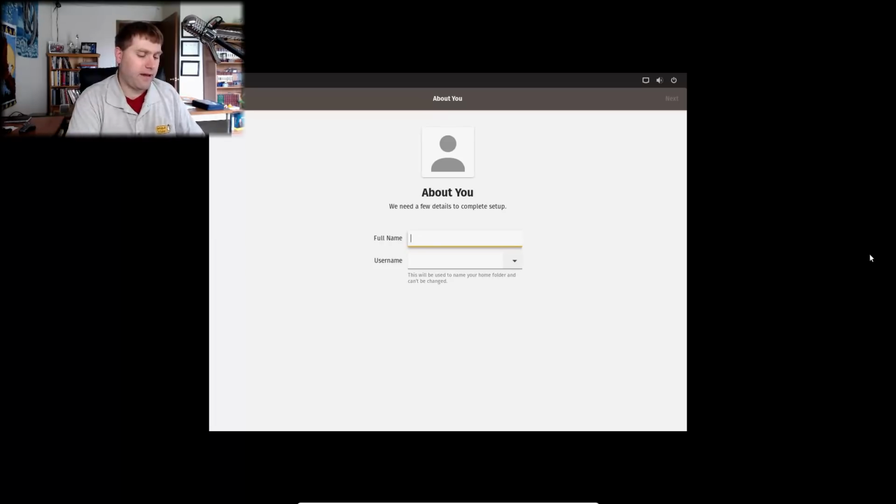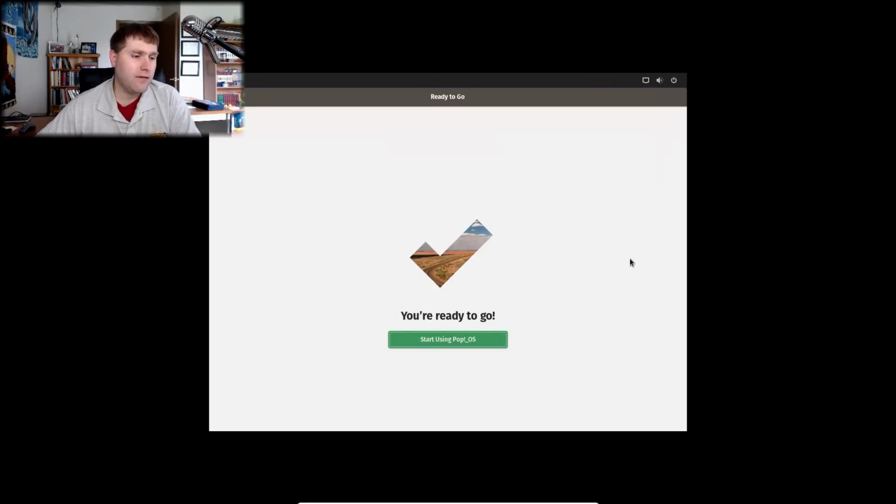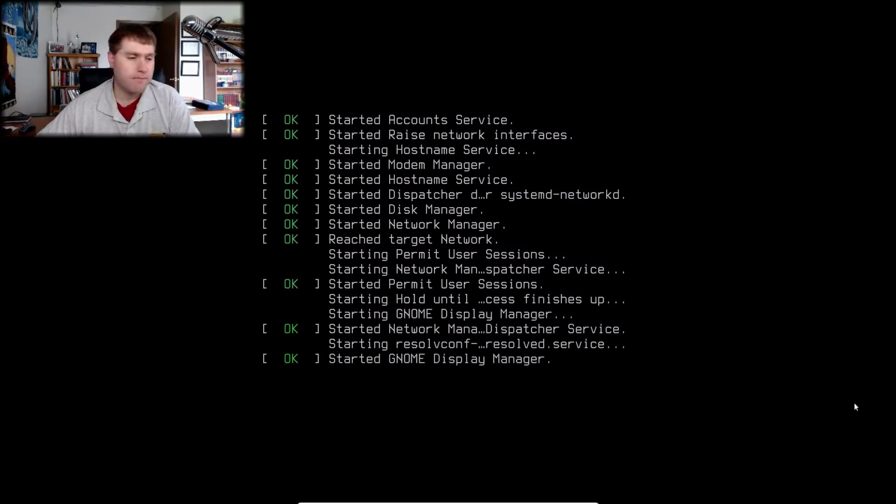Now we have to give us a name. So Pop OS is going to be our name. We have to choose our password. Okay, so it does warn us that it is a weak password, but it does allow us to proceed. So that's fine. So now we'll go ahead and start using Pop OS.